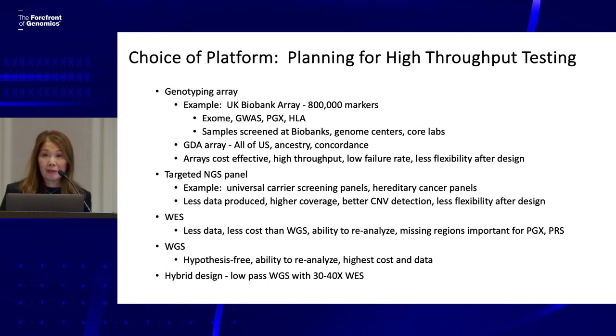Targeted NGS panels can be used as well. Examples are universal carrier screening panels and hereditary cancer panels. There is less data produced, which will allow you to have higher coverage, and this can result in your ability to accurately call CNVs. But of course, there's less flexibility after design and a lot of work and curation that has to go into designing these panels.